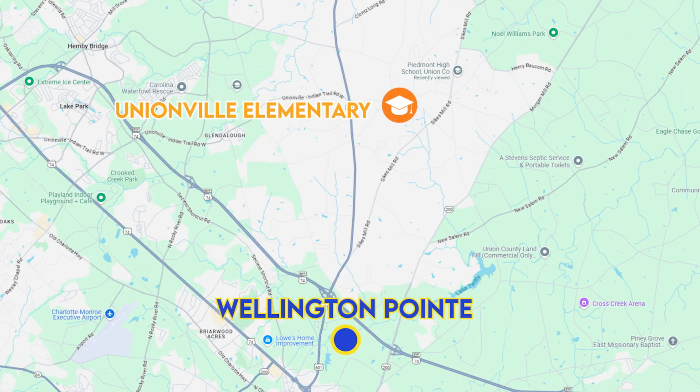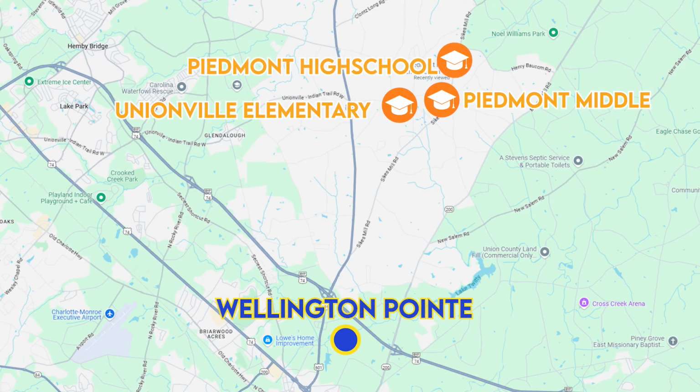With all those amenities, you may have a family type setting, and if you're looking to move into this neighborhood, I'm sure schools are maybe a big factor for you. This neighborhood is currently zoned for Unionville Elementary School as well as Piedmont Middle and High School. So if you want all the information on the schools and you want to make a well-informed decision, go to the description below.